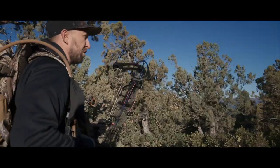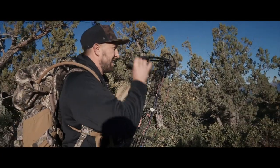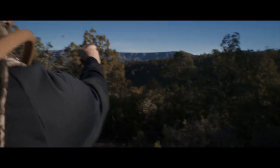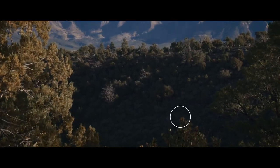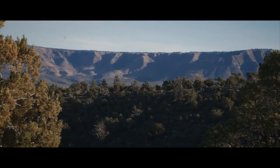Oh, there's one. There's a bull. He's making that ridge right there, straight across. See him, Joe? Come over here. He's walking up. You can see him, plain as day. See his body? Is he in the middle? Oh, yeah. That's a bull. He's going to the left.